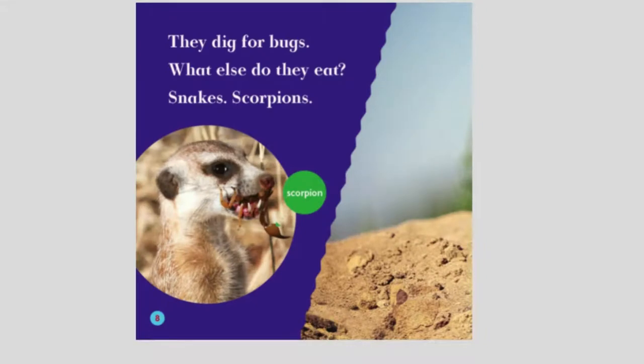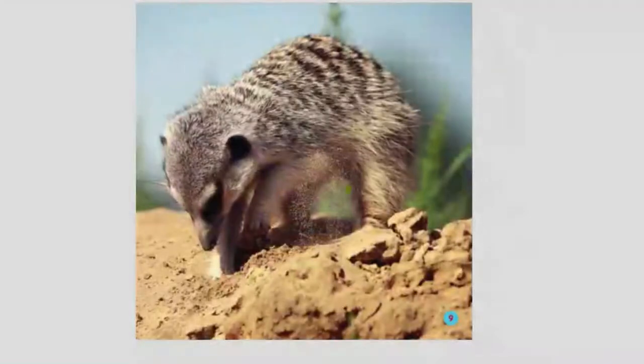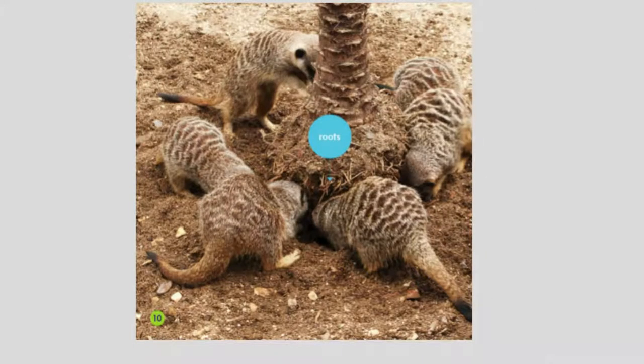They dig for bugs. What else do they eat? Snakes? Scorpions? We see the meerkat is feasting on a scorpion. And we see the meerkat is digging to find food. And they are digging underneath roots for food.